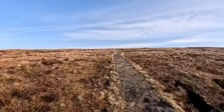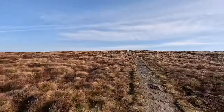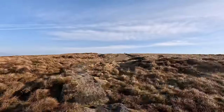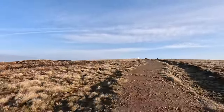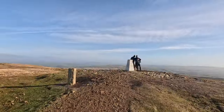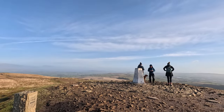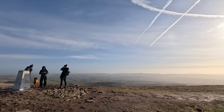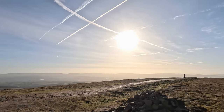We follow the flags for about a kilometre up to the summit. We arrive at the trig point on the top of Pendle by the stone marker pointing back down to Ogden Clough. If you look around to the right, this is the path that we're going to come up next, on the Boar Clough route up.